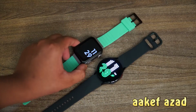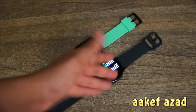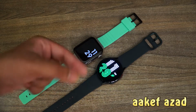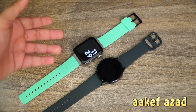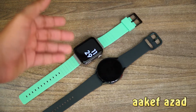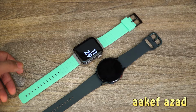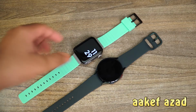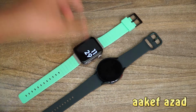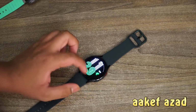The watch faces idea has been taken from here, and the Play Store and the store idea, Xiaomi already had it. I think Google thought, why not, we can put the Play Store in the watch. Xiaomi has their own Mi Store, so let's put the Play Store and we'll get a big win. But Xiaomi could have put a Play Store here, but I don't know why they didn't. Okay, let's talk about the other things.